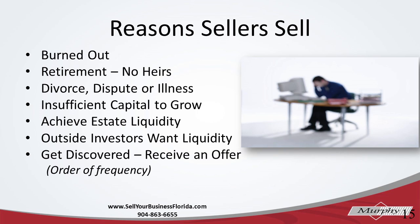The most common time frame for a business owner to want to sell is after 10 years. So somewhere around the 7 to 10 year range is where we see a lot of business owners starting to say, I'm just ready to do something else. Of course, retirement is also in there. Divorce, dispute, or illness, insufficient capital, liquidity. Outside investors want liquidity or estate liquidity, or sometimes they just get an offer.